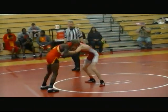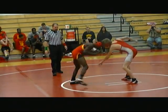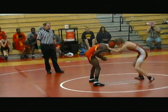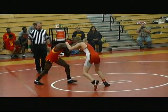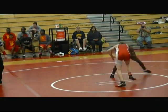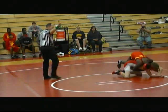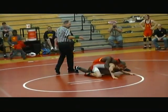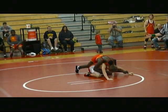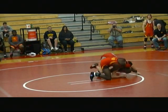So, one of the keys for the fans out there when they're in this neutral position is the man that's trying to shoot the takedown wants to get his elbows inside of the other man's arms. That's exactly right. We have an old saying when I coached here that elbows out, look out. Because if your elbows are wide, the chances are you can get easily reversed or flipped. And we saw Bridges just show that. He got inside the elbows, opens up the hips, and he shot in and took Cameron down.